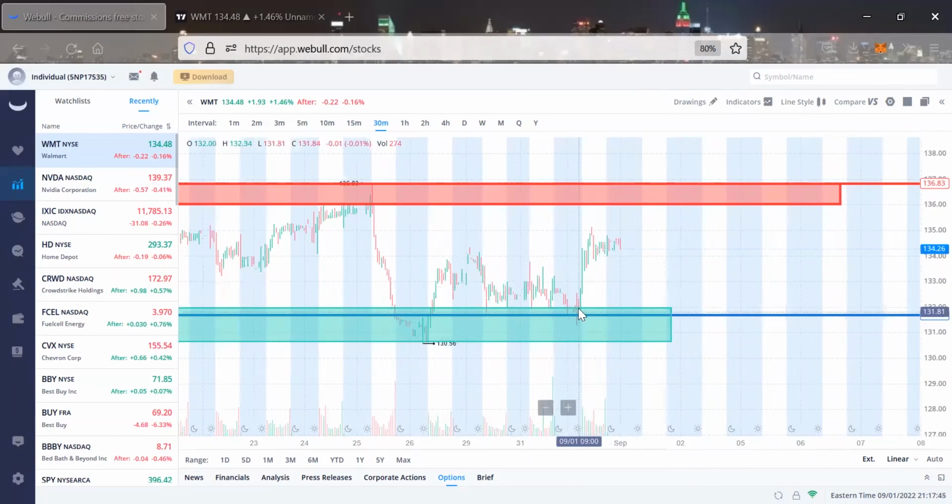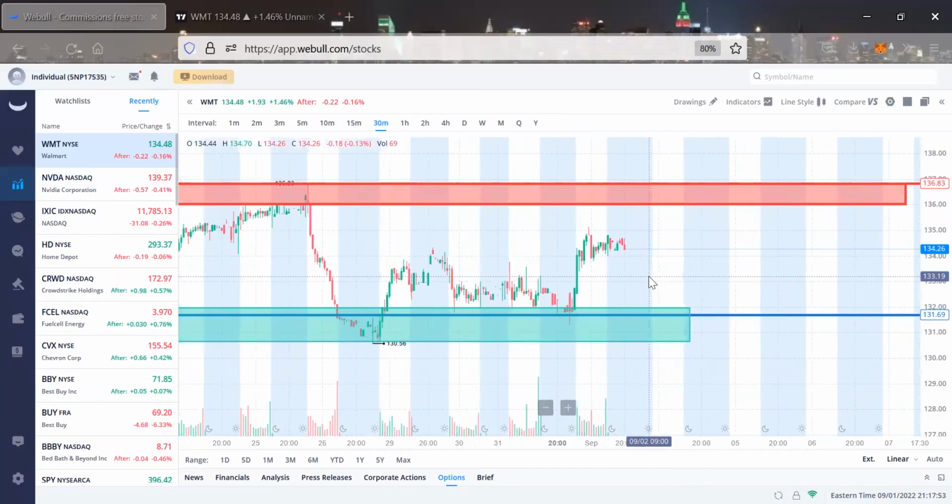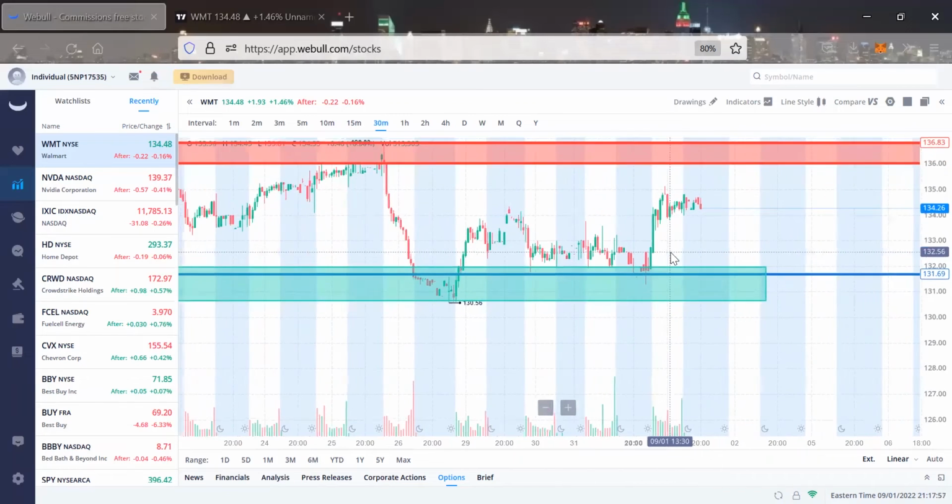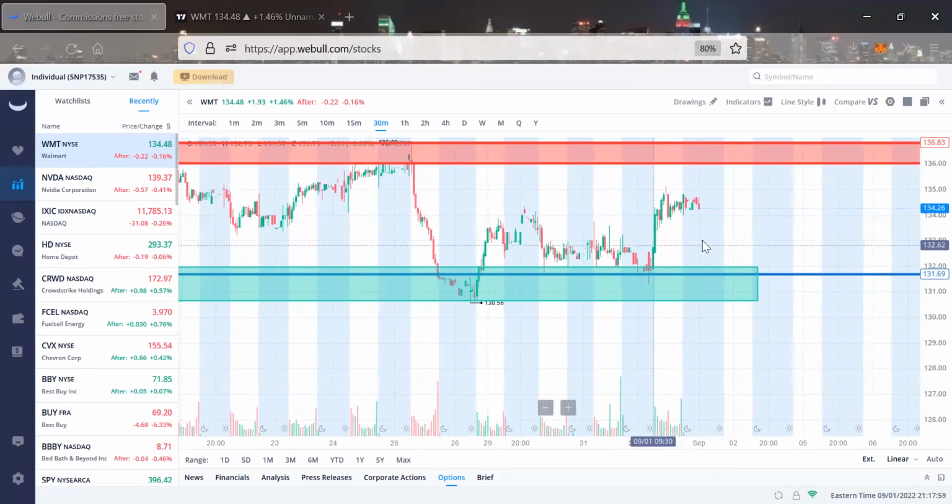As you can see, Walmart right here is ripping all the way up and it's trying to make its way up to this 136 level, right to this zone. So that's how I created the supply zone. So when did I take the play and why did I take the play? Well, I took the play this morning, right?